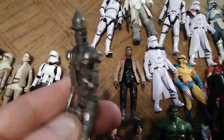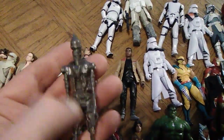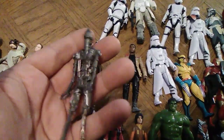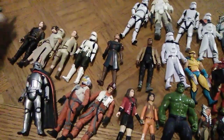A lot of troopers. Here's IG-88. I didn't have a loose representation of IG-88, and I'm pretty sure I don't even have a carded representation of IG-88, even out of all my vintage collection figures. I don't think they made a vintage collection IG-88. I may be wrong, though. But he was cool to get, I thought. Love the droids and a droid bounty hunter.